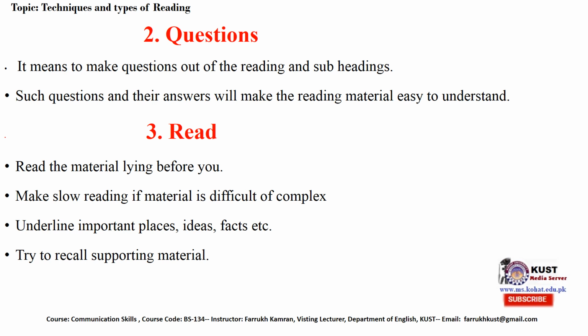After survey, another important step is questions. After making a survey of the reading material, make questions out of the headings and subheadings. Suppose a paragraph is about unemployment, so you should make questions and try to know what is unemployment. Why does it exist in Pakistan? Why do educated people remain unemployed? Such questions and their answers will make the reading material easy to understand.